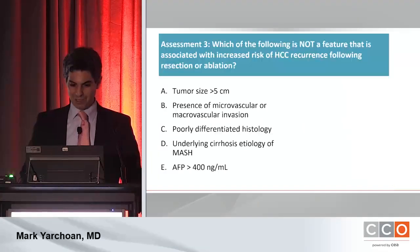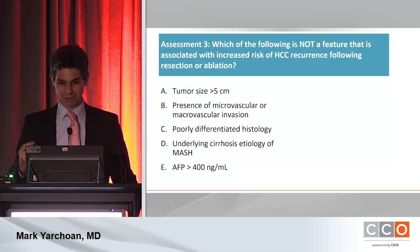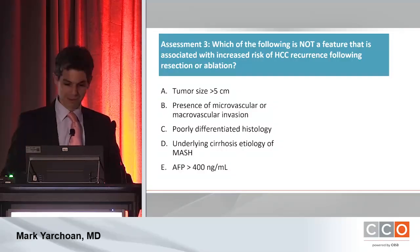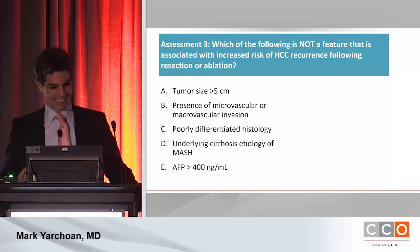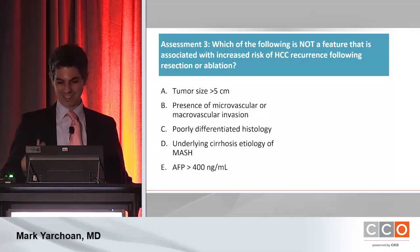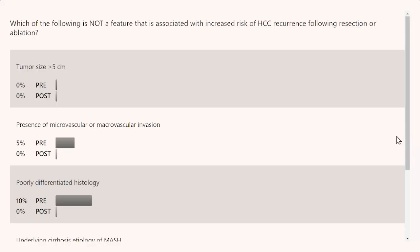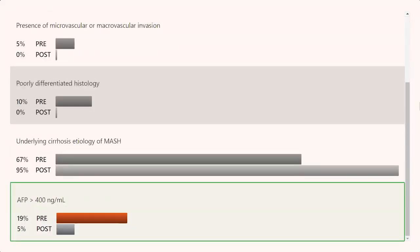So it's exciting. So most of you got this right before, so please don't change your answer if you got it right before. Otherwise, I don't think I get paid tonight. No, I'm just kidding. Which of the following is not a feature that is associated with increased recurrence following resection or ablation? Well, this looks promising. All right. 95%. We can't do better than that. 5% people just click the wrong button, guys. This is great. This is fantastic.